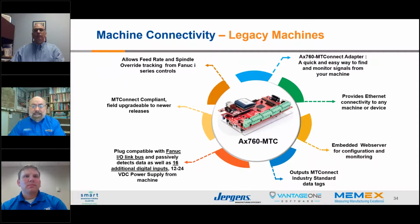But on the older legacy machines, there are solutions, one of which we're showing here is our AX760-MTC. It outputs in MTConnect, an industry standard open source protocol in terms of communications. It picks up signals from inside the machine, and I'll show you pictures as examples, and then an onboard processor here will communicate that information in MTConnect code to make it available for people.